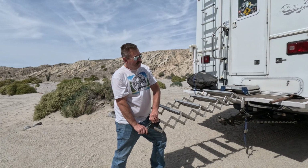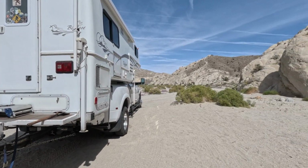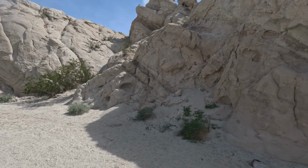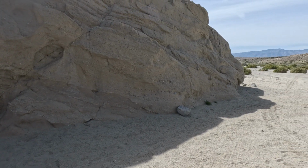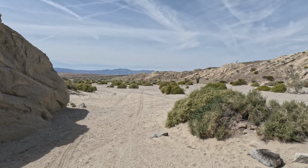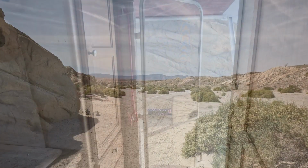How do you like the site so far? So far it's pretty cool. So free out here. We are, I believe, in the state park. You can have fires out here, but you have to have them in a metal container. So we did bring a little portable fire pit. We do have some views out here. This is our first time at Anza Borrego, and this is our first stop, our first place to camp out here. So we're gonna check it out.